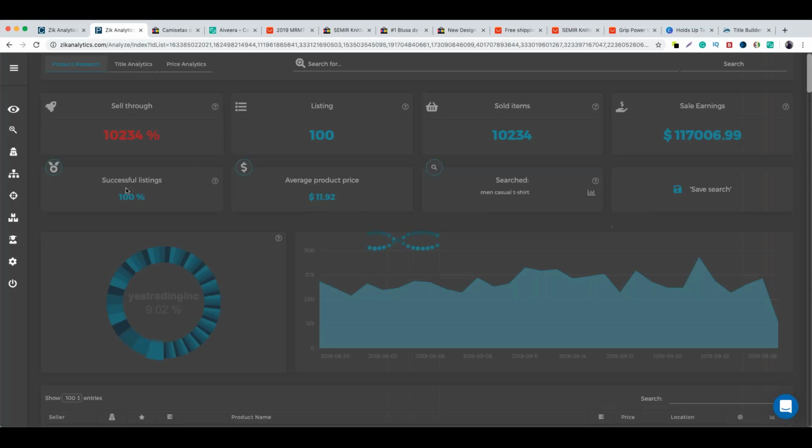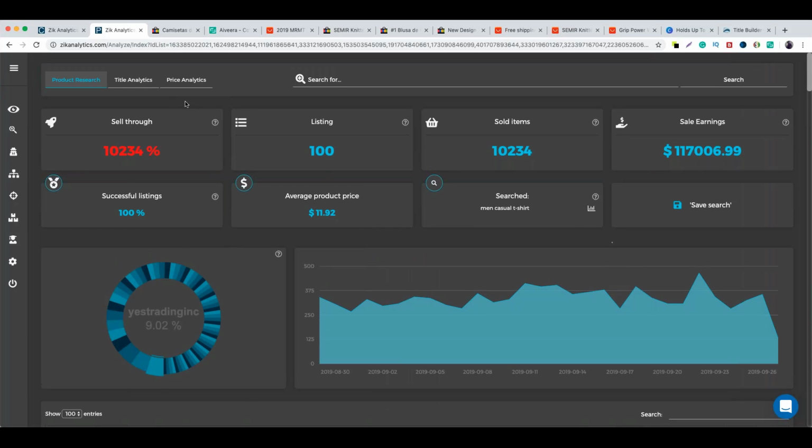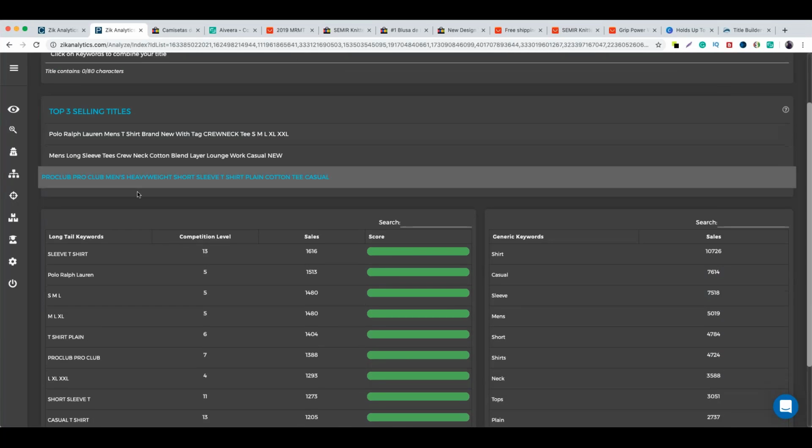Okay, let it run for a second. So, guys, basically what I want to do right now is, with those 100 listings that are the top listings on eBay, you will have the top keywords, and this way I can find more keywords that maybe I didn't find on Title Builder, or make sure that I have all the relevant and most searched keywords inside my title. Okay, so what I'm going to do is click Title Analytics, and boom.